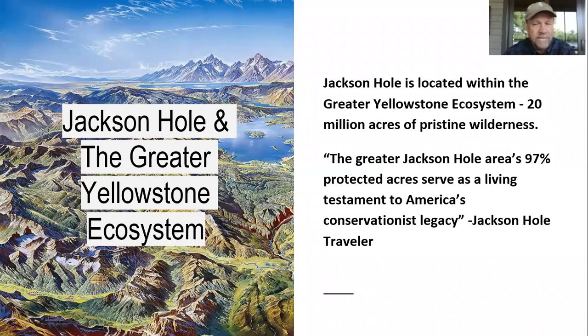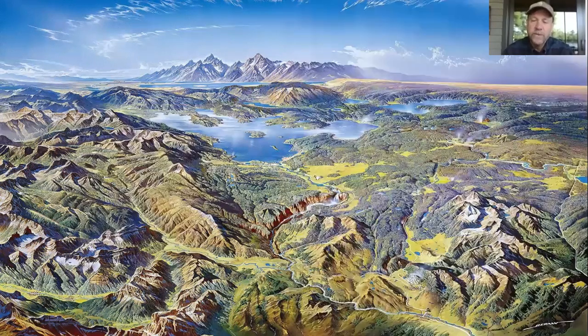But it's really special, that bottom sentence: 97% of Jackson Hole is protected, and that's real. There are two national parks, Grand Teton National Park and Yellowstone, the world's first national park. We've got three wilderness areas, four national forests, Bureau of Land Management land areas, and a lot of privately protected lands, including the first species-specific national refuge for elk that was established at the turn of the century.